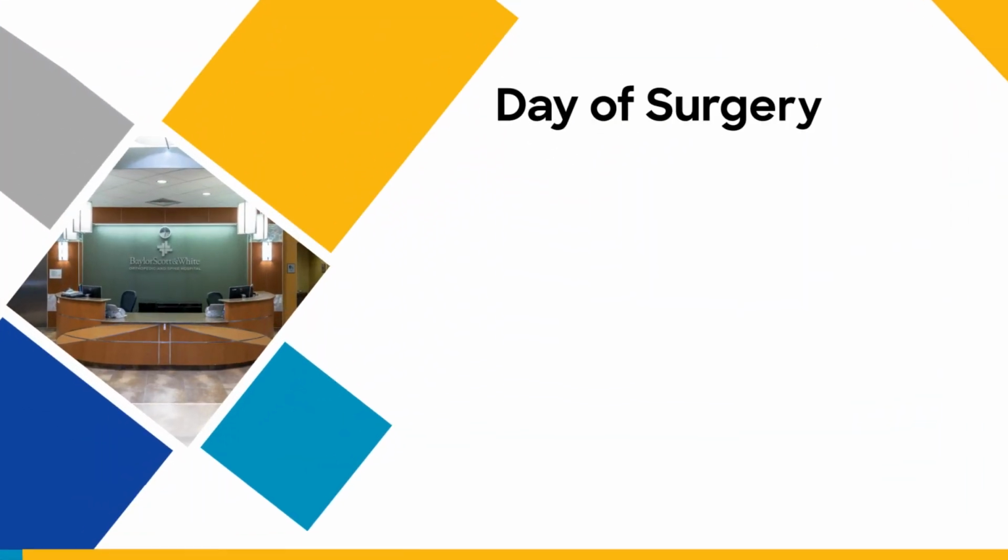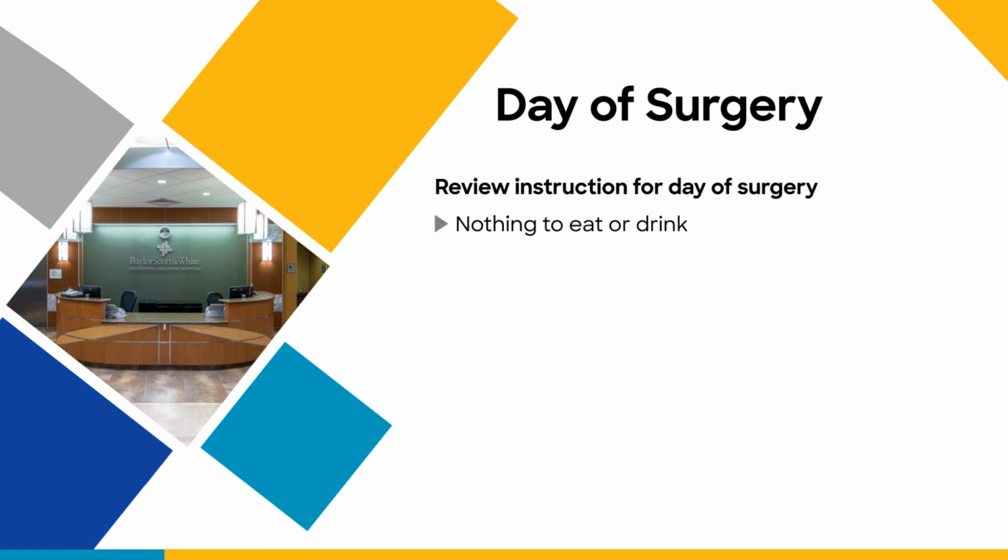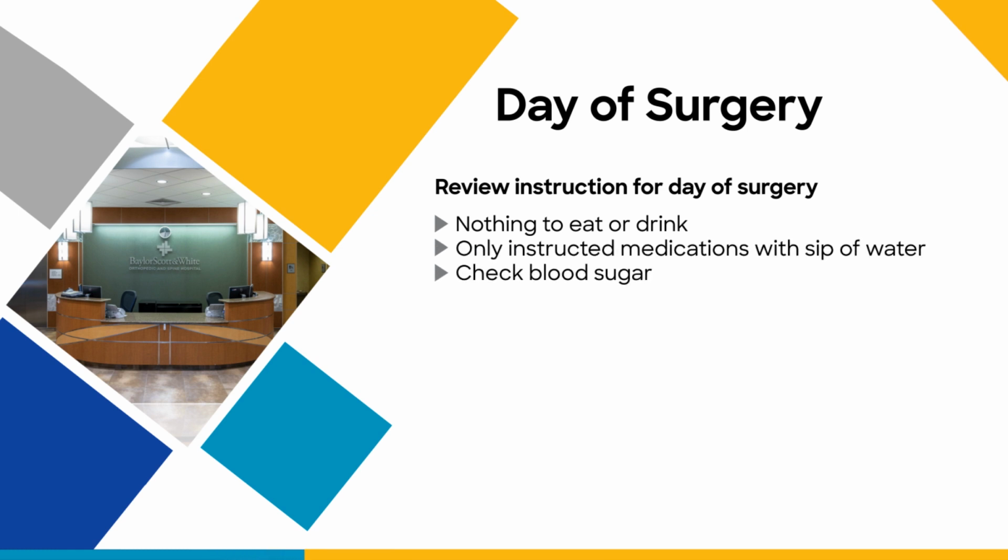On the day of your surgery, you'll receive instructions from your pre-assessment team on when to arrive, nothing to eat or drink after a certain time, only instructed medications with a sip of water, and please check your blood sugar, so when we check it here, we can tell if it's going up or down.